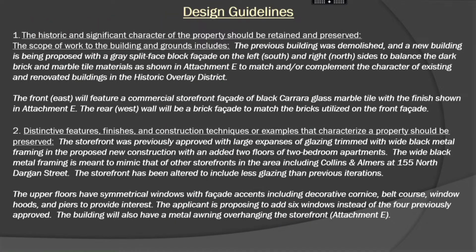So for the design guidelines, the previous building was demolished. This is a new building being proposed with gray split face block facade on the left and right side, which will be the south and the north, to balance out the dark gray of the brick and the Carrera marble tile.